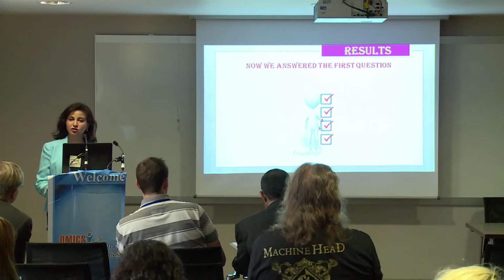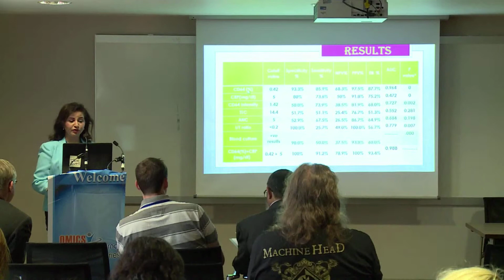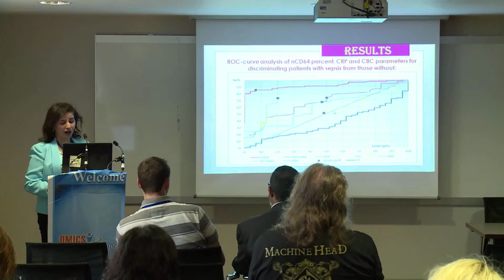So as an early marker, in the first 2 days of sepsis, it served to diagnose sepsis accurately, both sensitive and specific. When we come to answer the second question, what about the comparison between it and the other conventional markers? We see that CD64 had higher values in most of the values, especially in the area under the curve in the ROC curve analysis. As you can see, CD64 was the highest marker, followed by the CRP and CD64 intensity, and other markers were way behind.